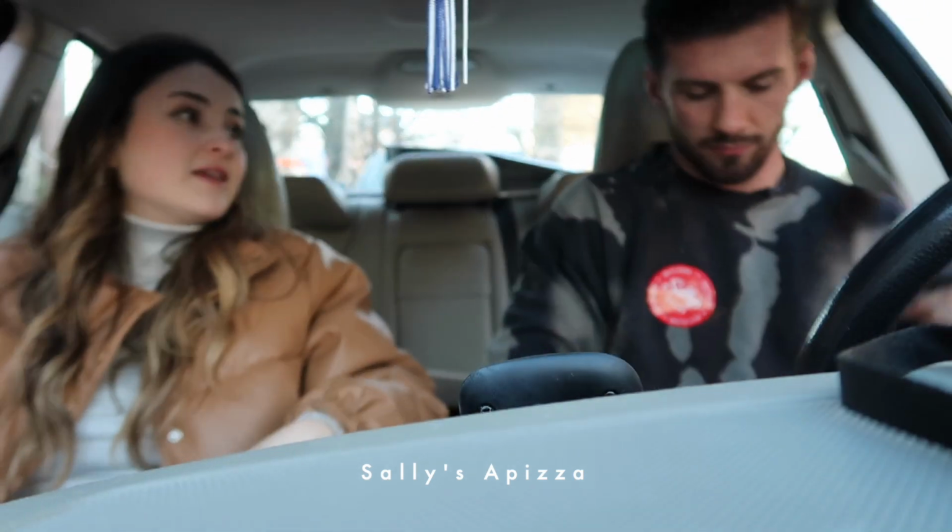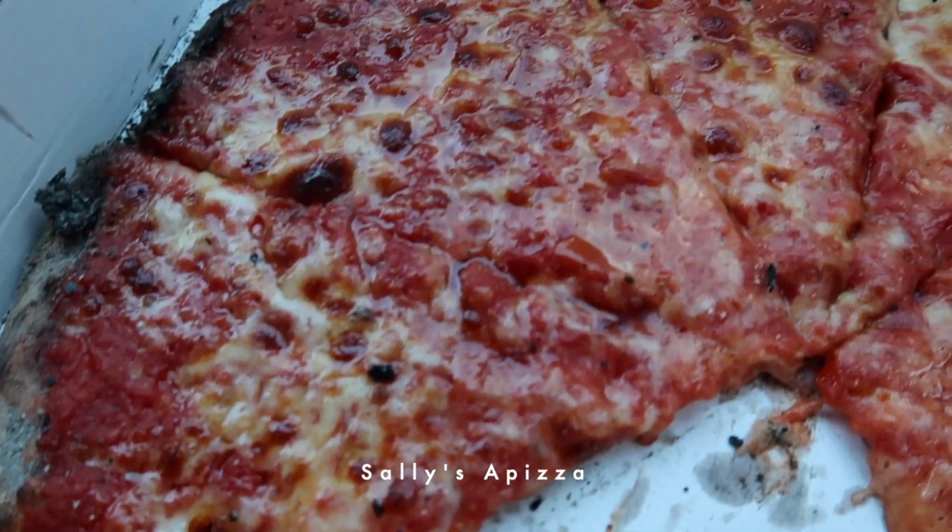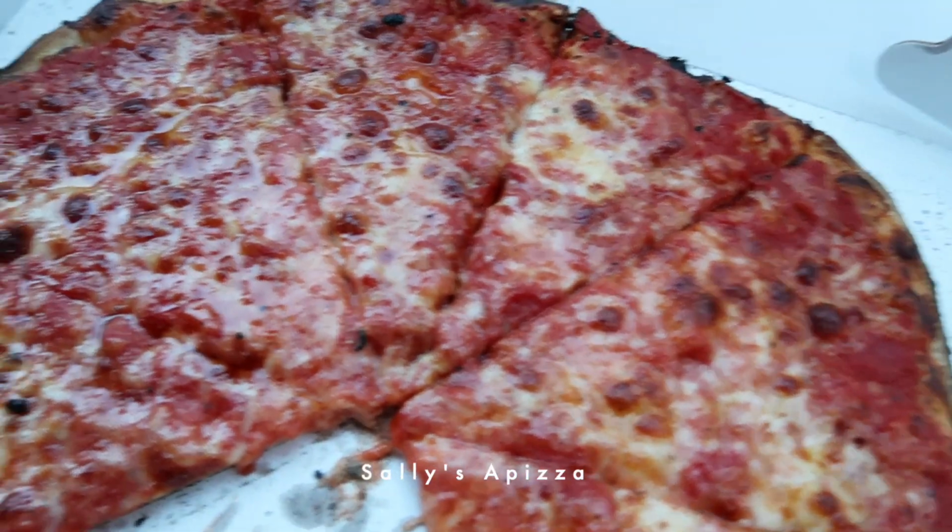It is really pretty. This one, I think, is the prettiest pizza we've seen. You know what I mean? This is by far the prettiest one. It glistens.